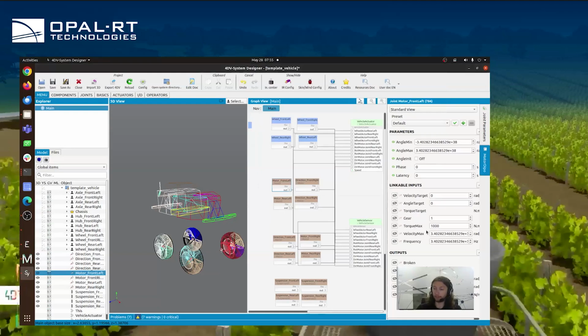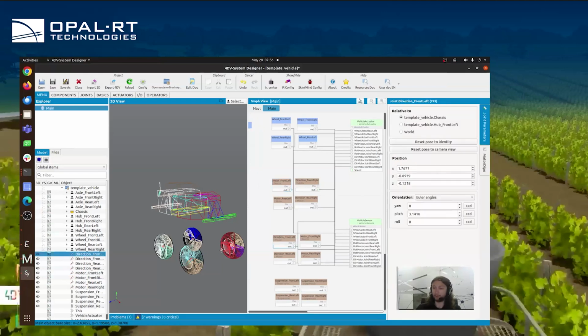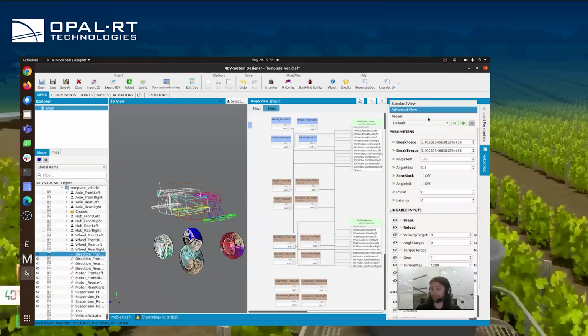Okay. For that motor joint, we have control over the maximum torque and other kinds of parameters that might be useful in defining the kind of behavior you want for your vehicle. Same for the direction as well. So there's one joint for the motor, one joint for the direction turning, and that also can be tuned in the very same way. Although it's the same type of joint, the values will be different.